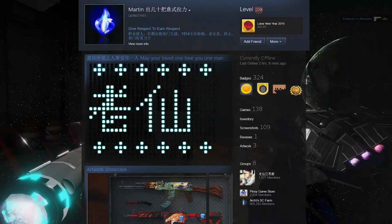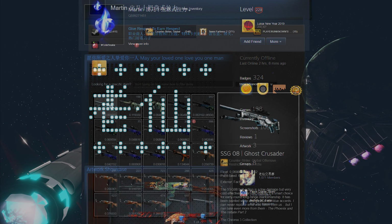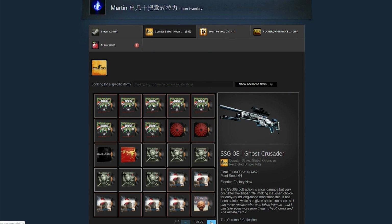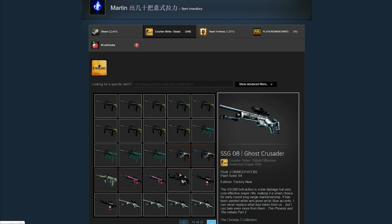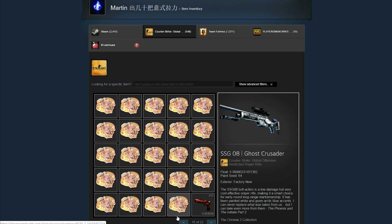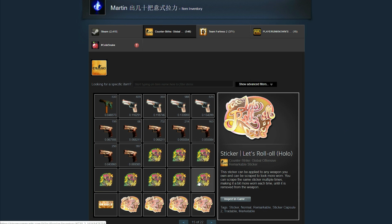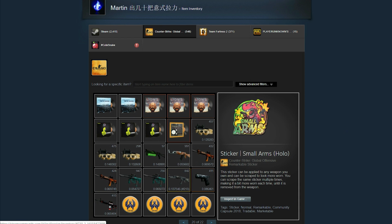So we're going to look at this guy's inventory. I got linked to it by a friend. As you can see, he looks pretty serious. Now, he has a mix of essentially play skins, music kits. If we keep on going, we should get to some stickers from these capsules that I was talking about earlier. As you can see, more play skins. Okay, so these are stickers from these capsules I mentioned earlier. If we keep on going, there's a few more play skins, some more music kits.